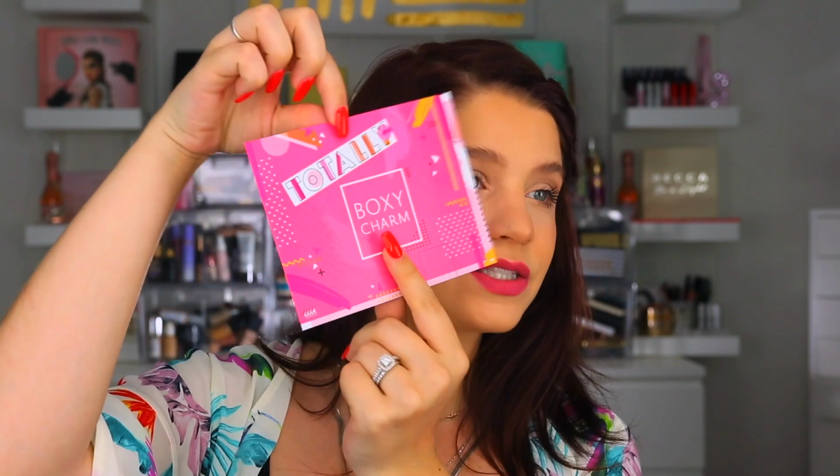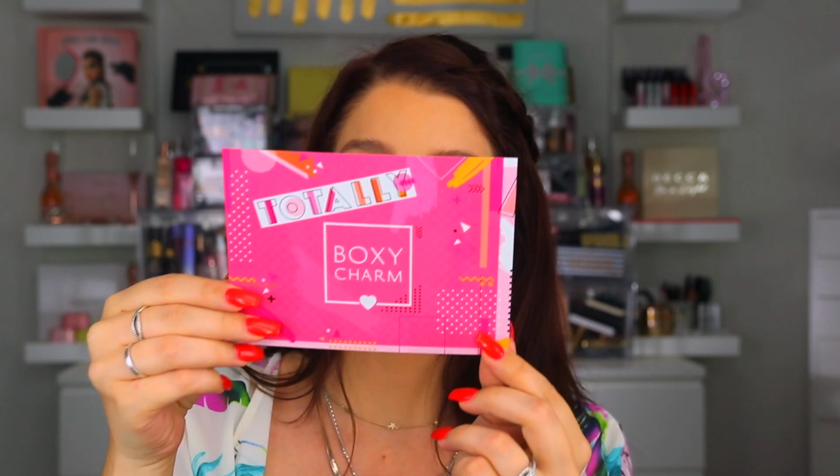So the theme is the Totally box right here. It's cute. It's like a pink theme. And right here I have number 2 as my box. You guys always want to know what variation mine is. So mine is variation number 2.